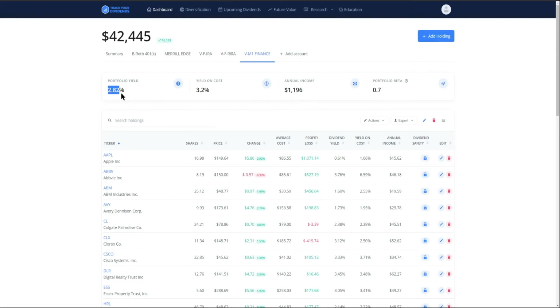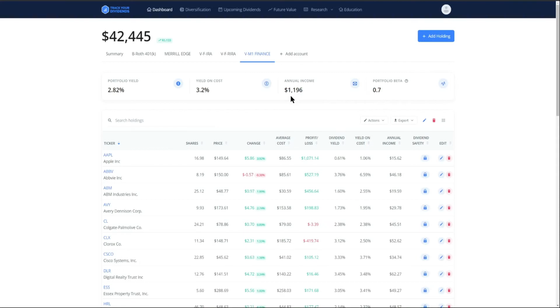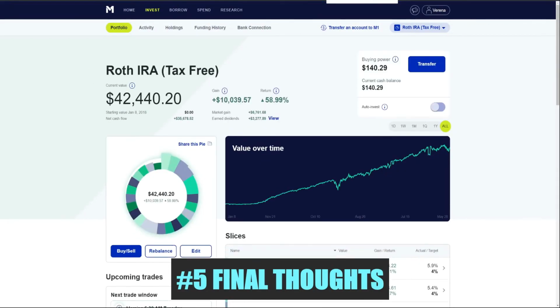So our portfolio yield is 2.82. Our yield on cost is 3.2. Our annual income is almost at $1,200. It is very close, $4 off. It is now at $1,196 of annual income going forward from our portfolio. So that is number 4, the portfolio's dividend income updated.